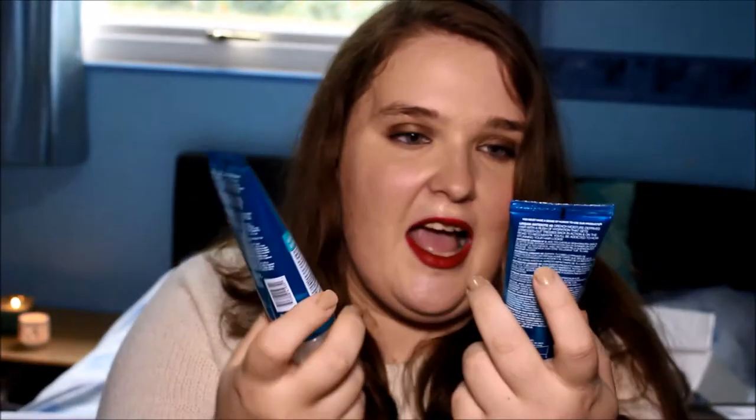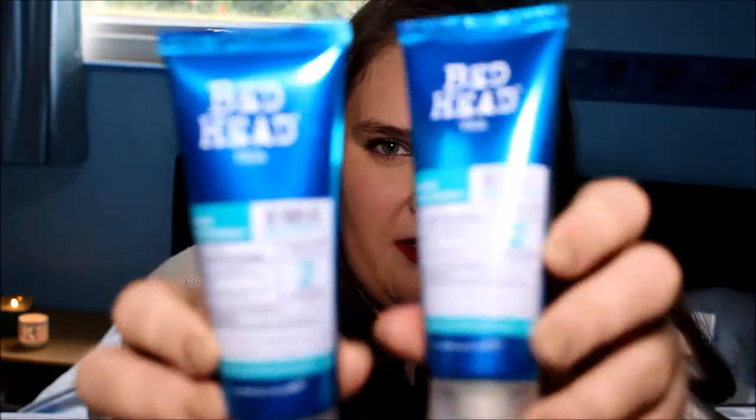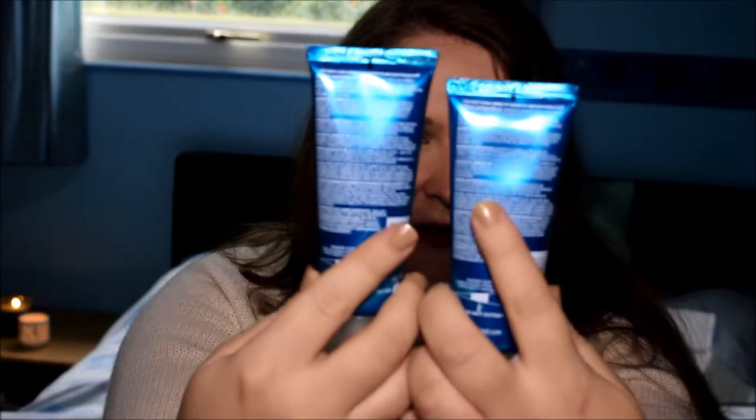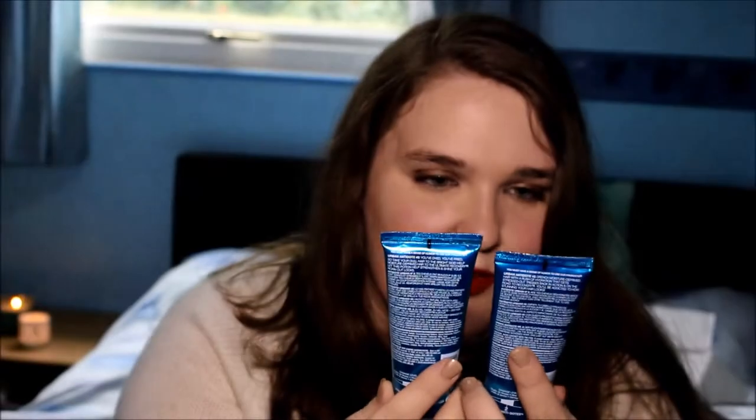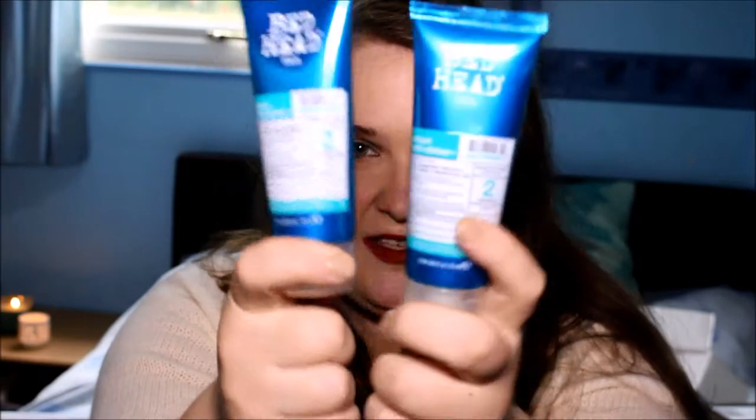So the next thing on this list is from TIGI, and it is the Bedhead Antioxidant Shampoo and Conditioner for dry, damaged hair that needs a moisture hit, which may come in quite handy during the winter. These are really reasonable sized bottles, I think. I don't know which way around they are. Which is the shampoo, which one is the conditioner? Am I being an idiot? Oh, there we go, they do say. That's the shampoo, that's the conditioner. They look very similar. So I'm looking forward to giving these a go. Just in the winter, they're going to come in quite handy and they're really reasonable sized bottles.